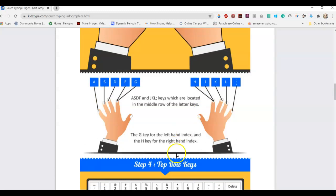Now let's scroll down. As you can see again, without the keyboard, this is where your fingers are placed. Keys which are located in the middle row of the letter keys. See? The G key is for the left hand index and the H key for the right hand index. So we have the F with the pointer finger, but it's going to reach over to the G. We have the J. The J finger is going to reach over to the H.